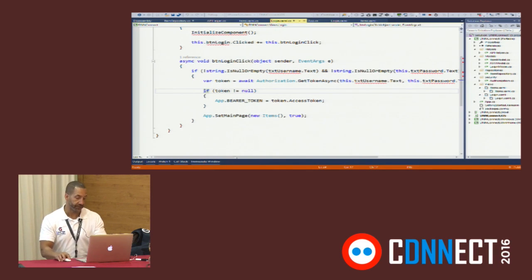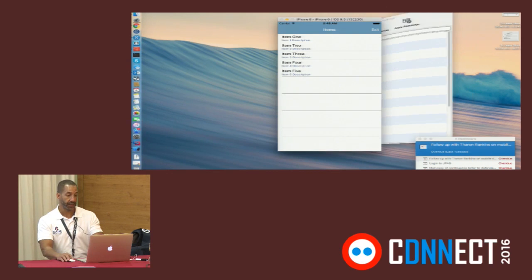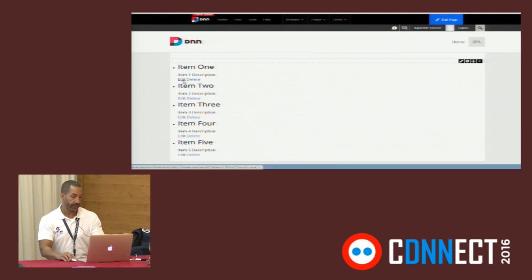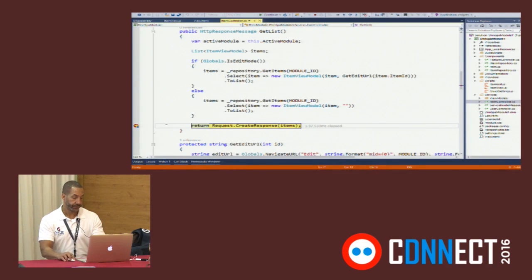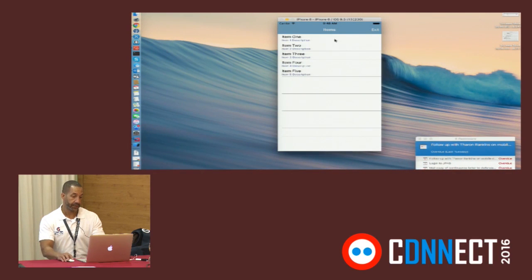And so if we follow the process, if I go back to the mobile app, now I've got my items, the same items that are in the SPA module. If I come back over to the SPA module and decide I want to edit item 1, I want to call it 1B, save. I think we get the point over here, so I'm going to disable this. So we've got item 1B. Come back to our mobile app, do a pull down on it, item 1B. So that's really end to end. That's the basics, the foundation of what you need to develop a mobile app that's talking to your web service using JWT. The mobile app can talk to anything using JWT.